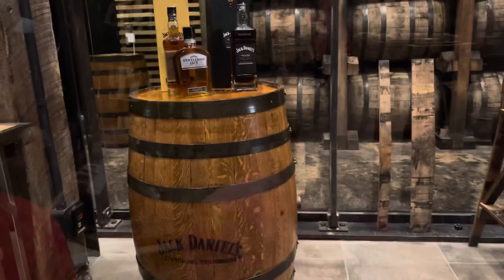Not a fan of rye, but my favorite one definitely is the Select. It's creamy, it's delicious. What do you think? I like the first one, the gold one. That wasn't gold. That was Gentleman Jack. Or pepper.